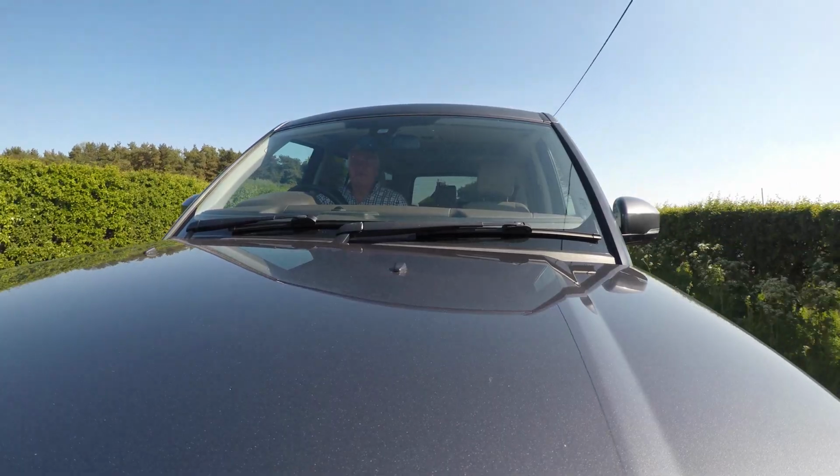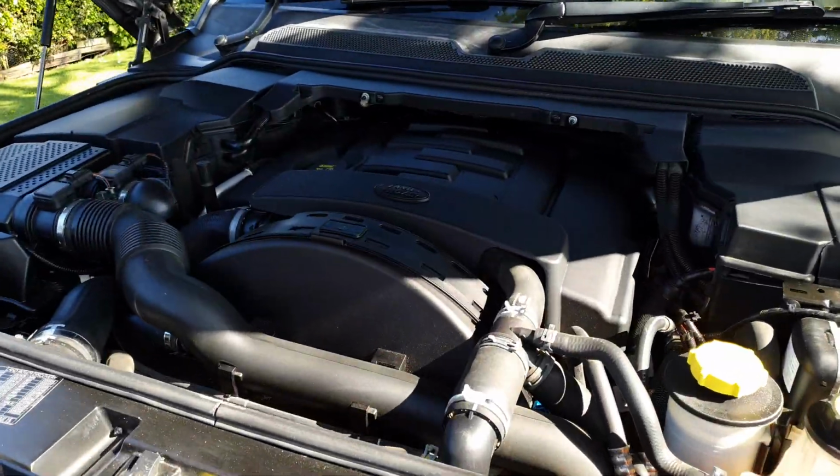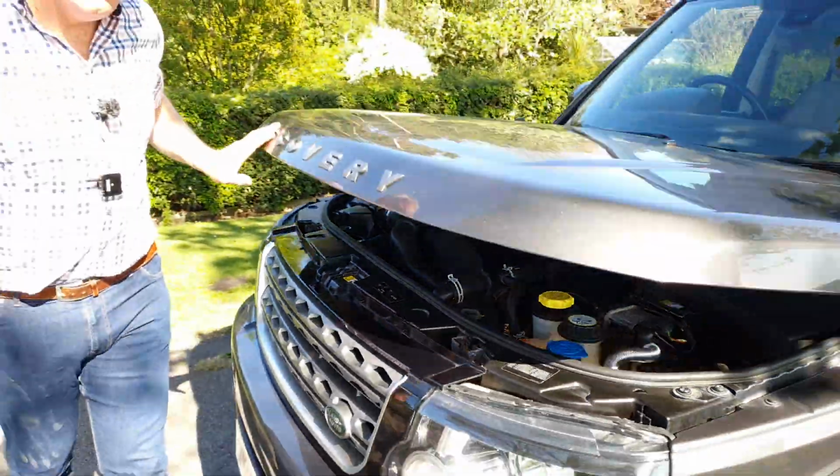But this car certainly doesn't have the feeling of being worn out or tatty or falling apart, and it's quick off the mark, and it's economical, it's low road tax, it's eminently practical, and it's a handsome thing too. I personally prefer it to the later Discovery 5, but that's another story. Anyway, let's have a quick look and see what it's like under the bonnet. And there it is, that's that 3-litre SDV6 unit mated to the 8-speed automatic gearbox.